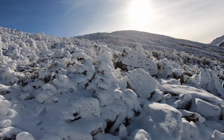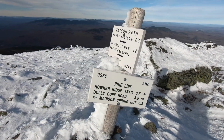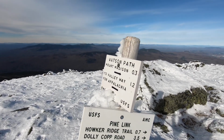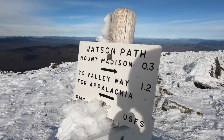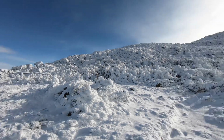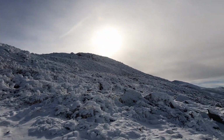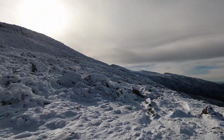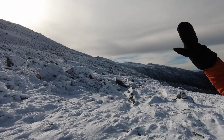Alright, I'm gonna go to two hands now. We're almost there. Okay, we are at the intersection of Pine Link and Watson Path. So it's 3/10 of a mile to the summit. Right there. So close. I'd say the sustained winds are around 20.